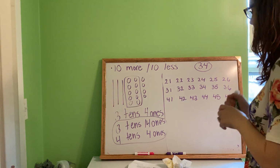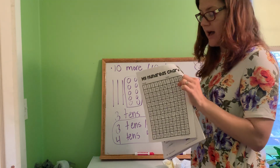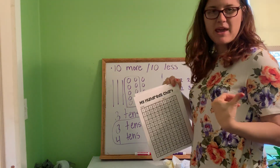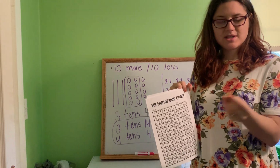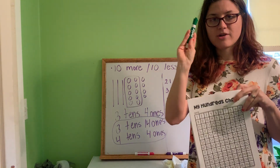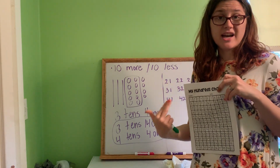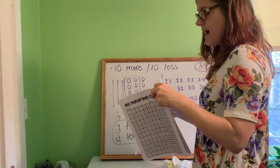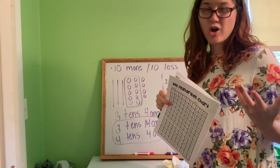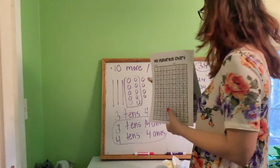So when we're using the hundreds charts, if you have any page protectors at home, like those things you use in a binder, you could slip this in a page protector, and then if you have a dry erase marker, they can write right on there and erase it. That's actually what I do in the room. It's very easy. If you don't, they can just write on here. You may just need to get a copy or have a couple for them to use. But this is in the back of your packet.